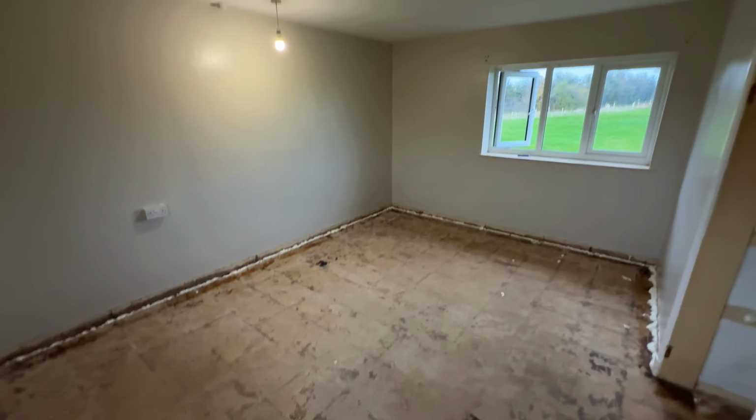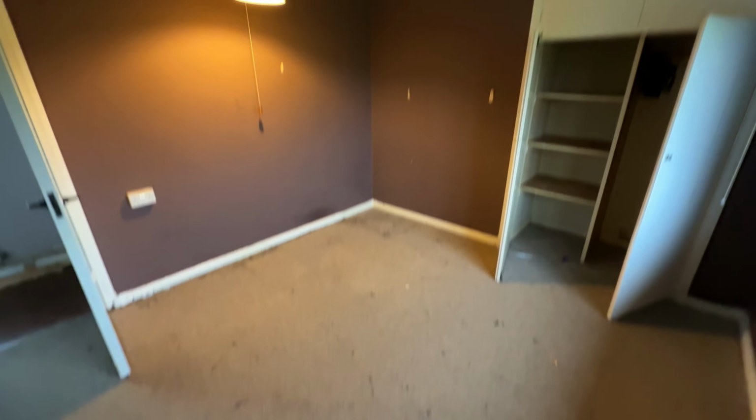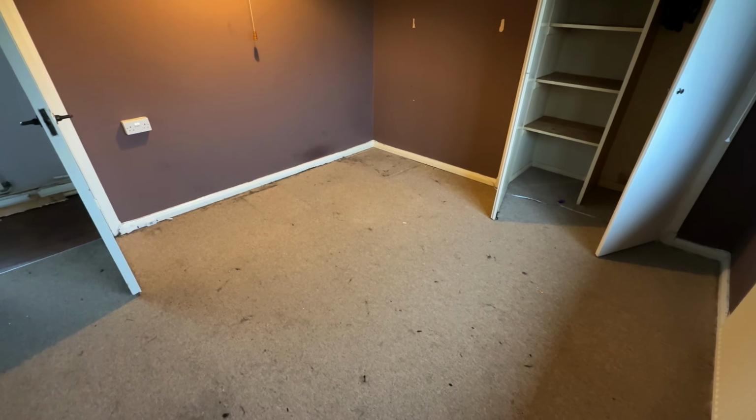But with one room completely gutted out, with the exception of some tiny things, it is now time to repeat the process in room number 2. And for old time's sake, cue the music, because you've seen this one before.